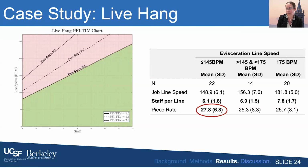And so we thought this was a really nice way to give establishments a way to estimate what their ratio should be between job-specific line speed and staffing to keep ergonomic hazard at an acceptable level, meaning below this 1.0 threshold limit value. And if a person is at a piece rate of 26.1 or a piece rate of 34.5, you're looking at PFI TLV scores of 1.5 or 2.0.